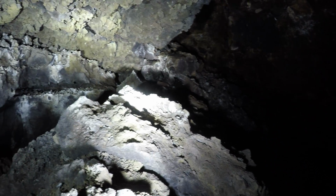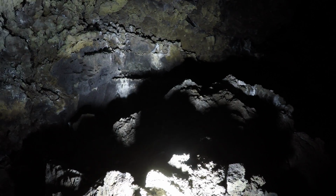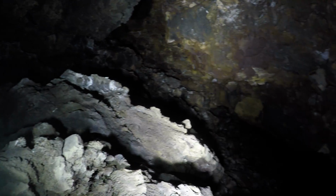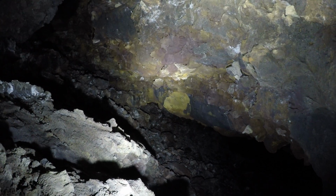But yeah, there's some pretty rough rock there. Look how rough those ceilings are. Very well preserved cave, because it's a bit difficult to climb in here. Definitely not a beginner's cave. Not to mention, I don't think I've ever seen this cave on a map.